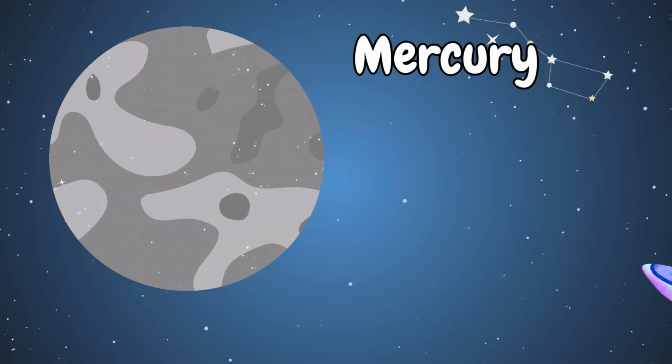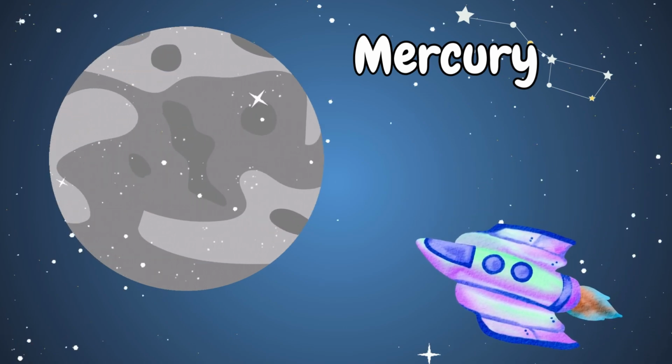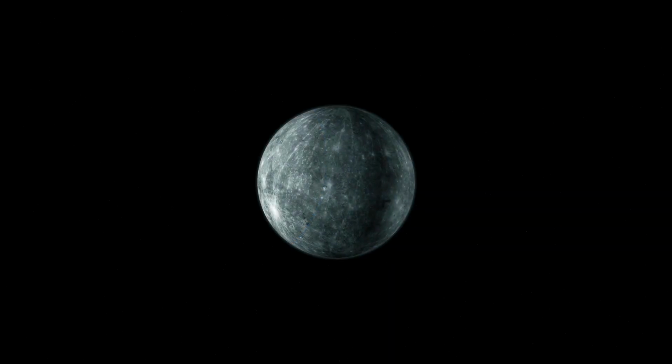Next stop, Mercury. It's the smallest planet in our solar system and the closest to the sun. Mercury is like a hot oven, with temperatures soaring high enough to melt lead.